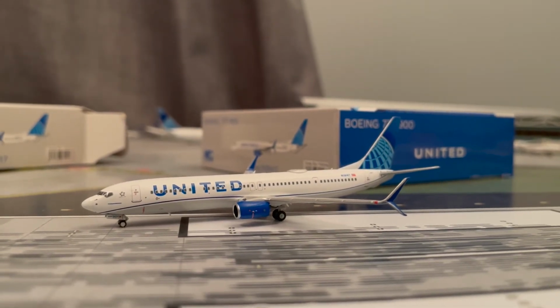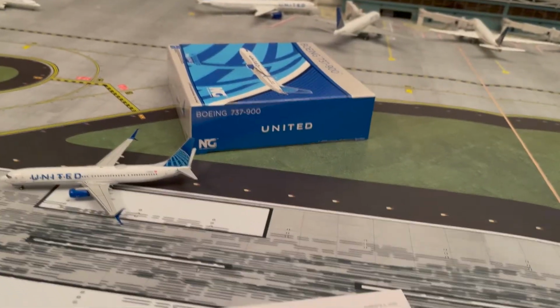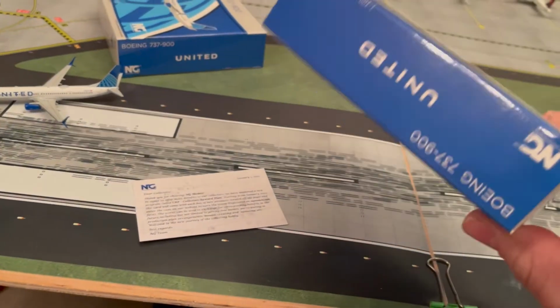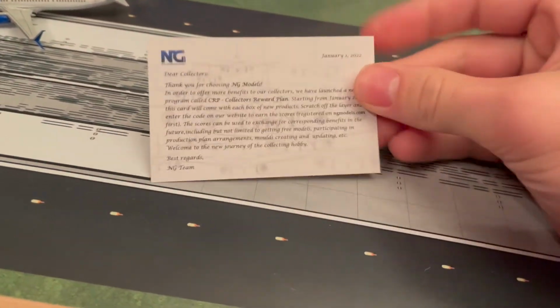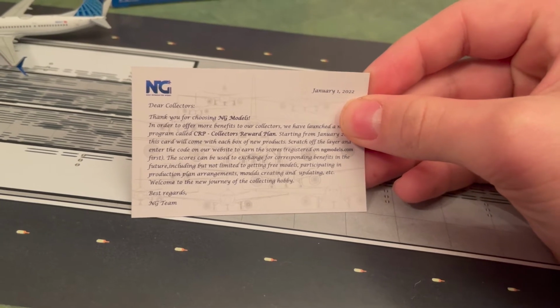That one just got released, so let's take a look at the other one, just make sure there's no issues there. I was about to open that next box, but whenever I get duplicate models, I put a 1 or a 2 on the inside of this little panel right here. And when I looked in here, there's this thing from NG Models, which says, as you can read it, "Dear collectors, thank you for choosing NG Models.